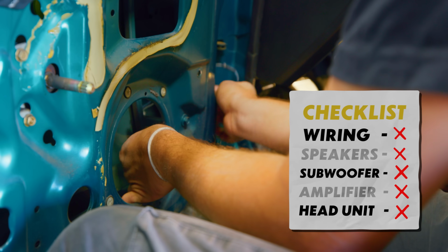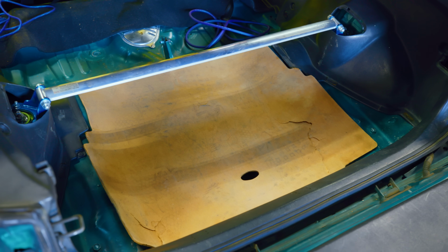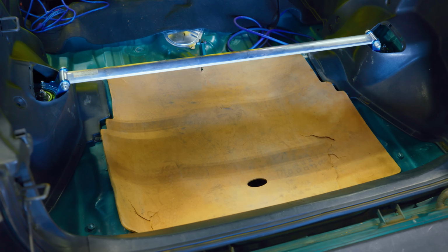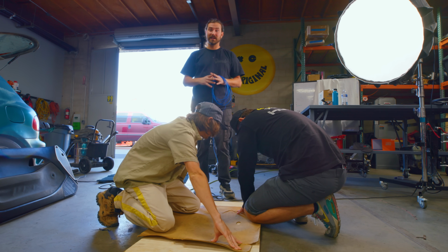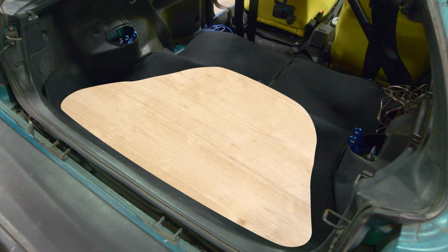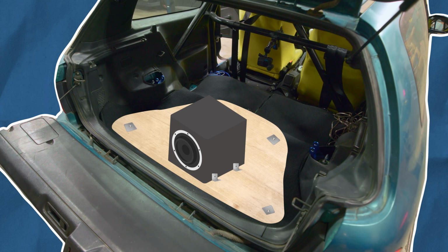All right, well, Joe can handle the wiring. I'm gonna take care of some odds and ends like a new floor. Now, this is gonna support the weight of the subwoofer, and it's gonna be able to be mounted to the actual chassis of the car, which is really important. This car is gonna go on track, and we're adding a subwoofer to the back, which if you don't latch that thing down, it becomes a projectile if you get into an accident. So we're gonna make sure that we can bolt the floor to the car and then bolt the subwoofer to the car as well so that nothing can move.